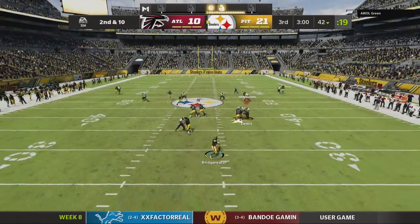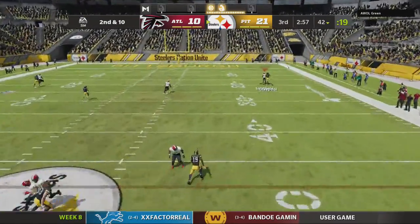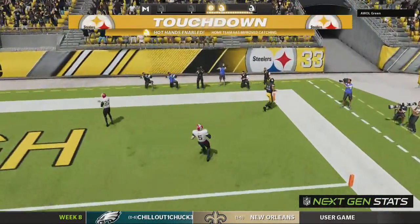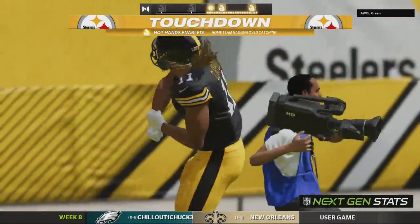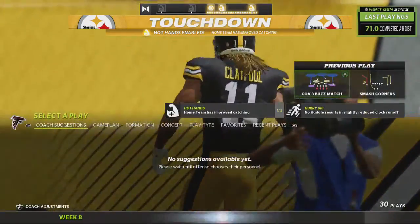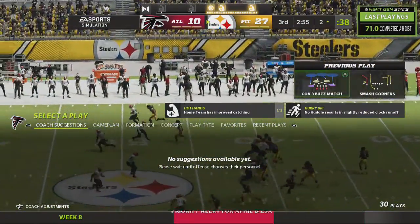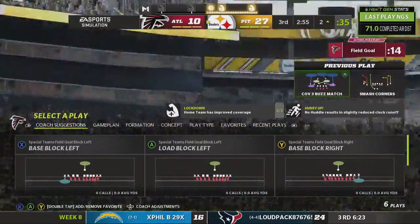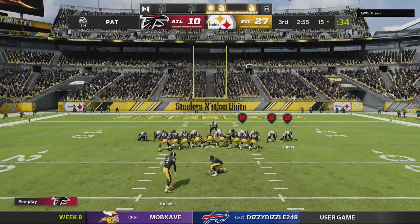Now Bridgewater. Oh, he's going to let this go for the end zone. Touchdown! Chase Claypool, his 4th touchdown on the year. And the Steelers are going to add on to their lead. Well, he's been doing this for a lot of years, with the arm strength still there, and he showed it off on that one.